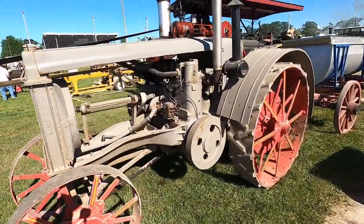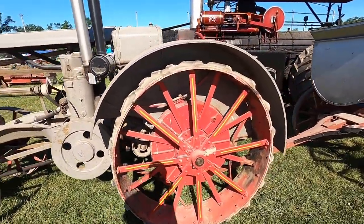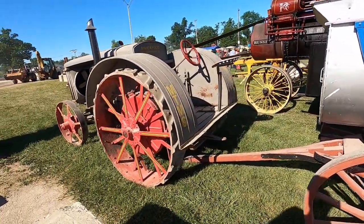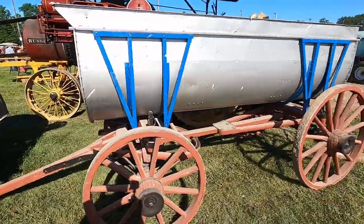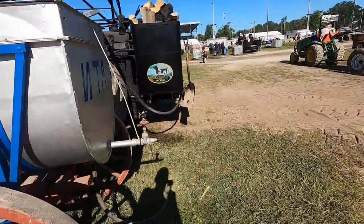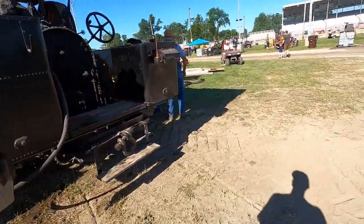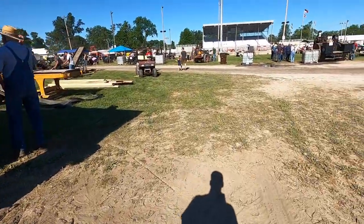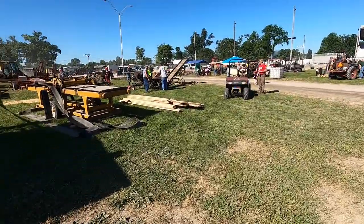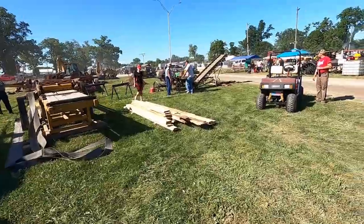Again, I'm not real familiar with these old Minneapolises, but I don't think that's a Cross Motor, that's a little bit different one. It's hooked up to a barge here. Get ready to run the dyno over here, it looks like. They're running the shingle mill off of a hit and miss there.